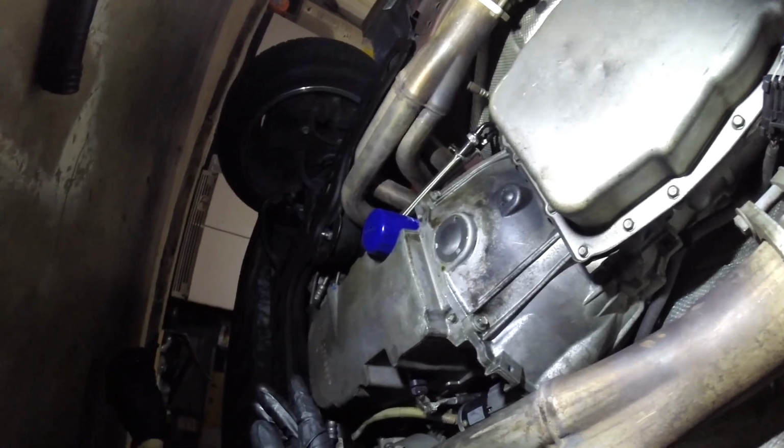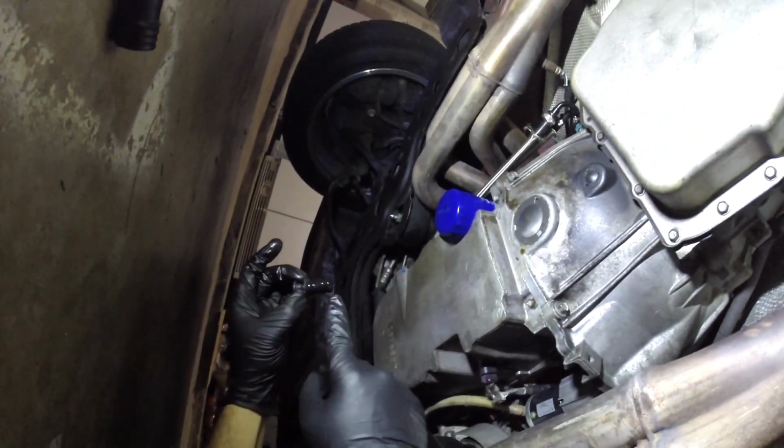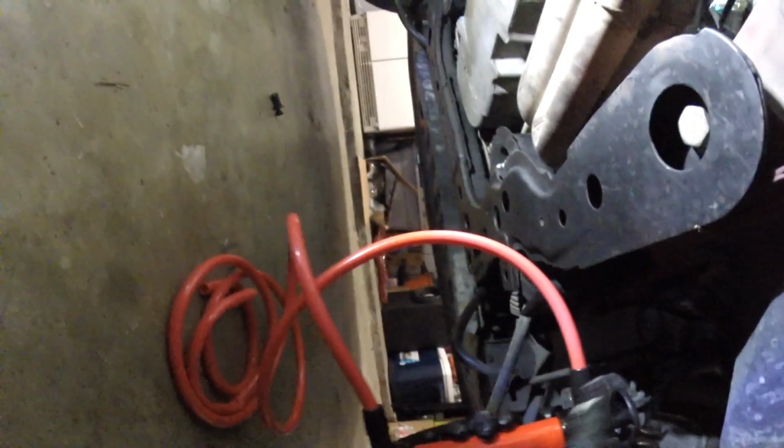But we remove this, and now we're gonna go ahead and fill that. But to fill it, we first have to insert the hose, and obviously the hole is this diameter, so we actually have the pump right here, and the pump has a top and a bottom.